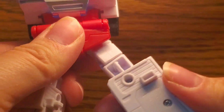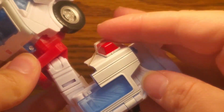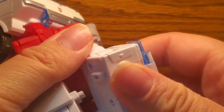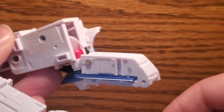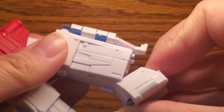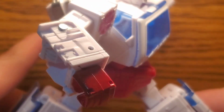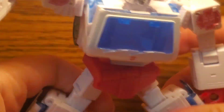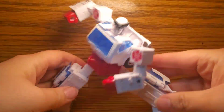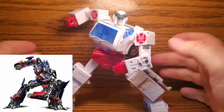He does of course have a thigh swivel, which is good to see, as well as a pretty average knee bend, and by average I mean almost perfectly 90 degrees again, which is cool, as well as a really extreme downward foot joint, which is of course due to the transformation, as well as a pretty decent ankle pivot, so you can get him about that far comfortably doing the splits. And of course, if you really wanted to, you can get him doing the Optimus Prime crunk pose from Transformers 1, which I find absolutely hilarious.